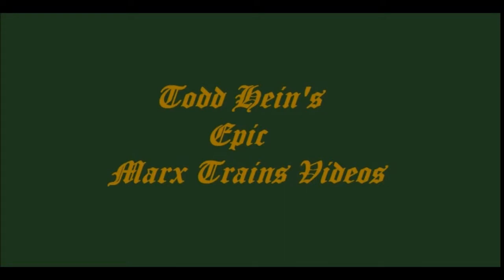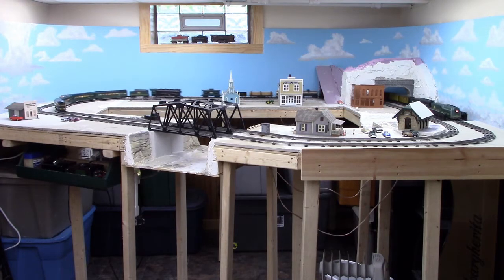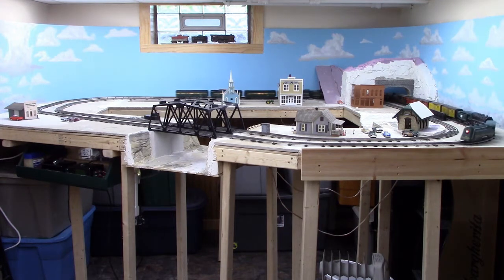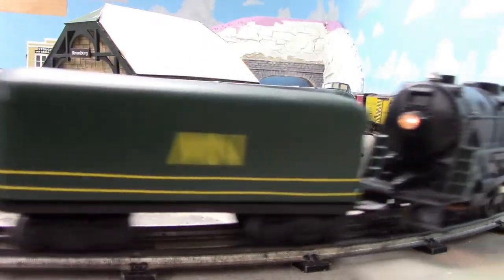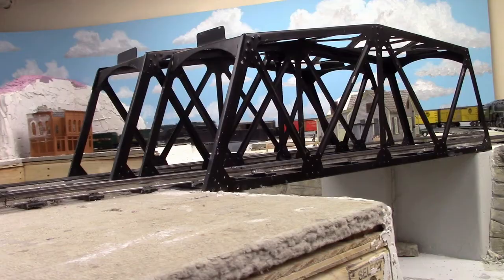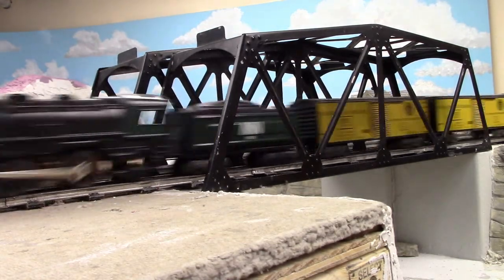Todd Hines, epic March Train videos. The Minneapolis Northern lives again. Those March trains are heading down the line. See them cross the bridge and rounding the bend.